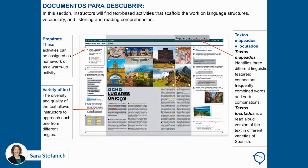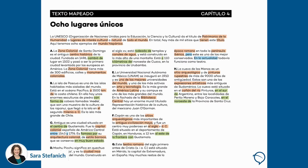An interesting feature that I want to point out that is available in the Documentos para Descubrir section, you can see here on the right-hand side, which are the textos mapeados y textos locutados. The textos locutados are oral readings of the text that are spoken by different Spanish speakers from different countries all over the Spanish-speaking world. And so this can expose students to the different varieties of Spanish that are out there. The textos mapeados is another written form of the text that highlights 3 different linguistic features for the students. You can see here the connectors, frequently combined words, and then also verb combinations.